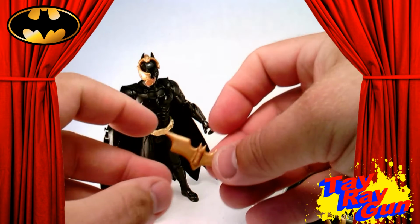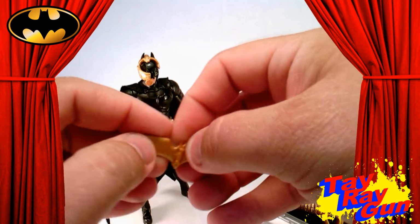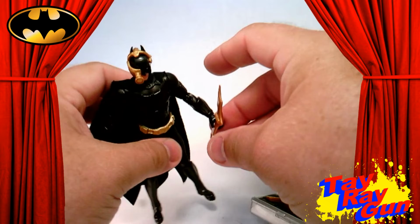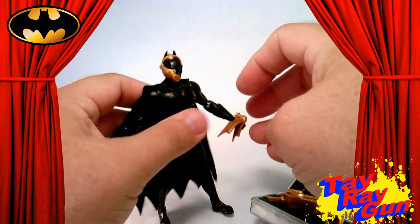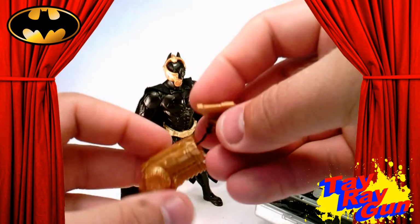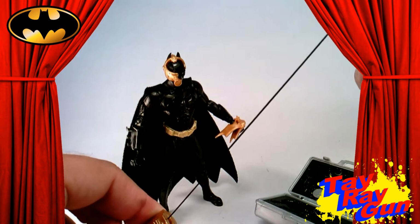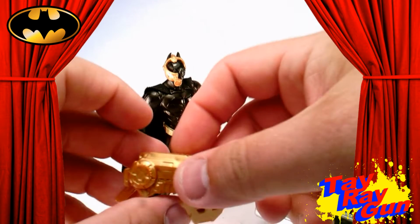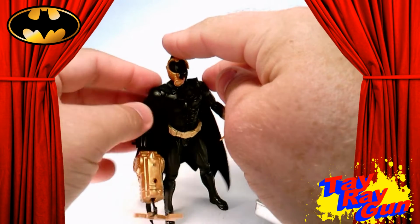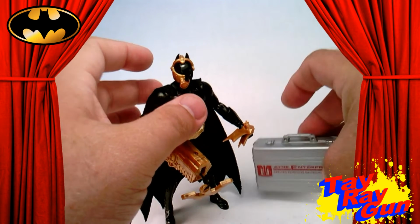And he also has this batarang, and the batarang is able to fold up. You can fold it back out. So if he wants to throw a batarang, he can. Fold it down like that. And then the last part, which is really cool, is he had this grapple gun, and it was one of those where you pull it out and it just pops back into place. So you could put that in his hand, and he could grapple up wherever he needed to go. And you could fold that up and put that over there.